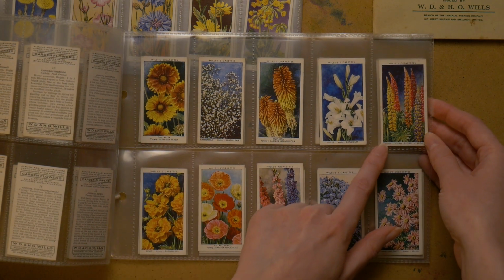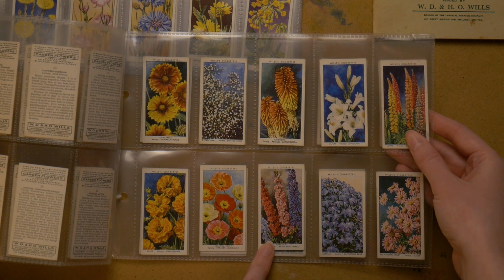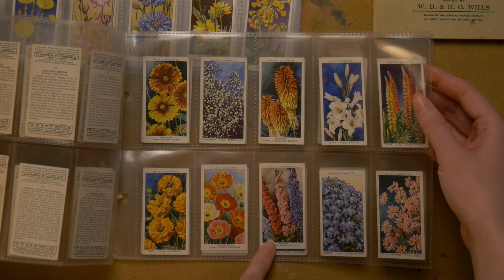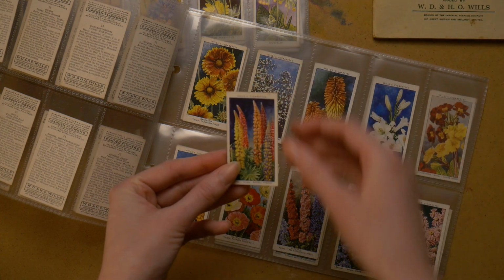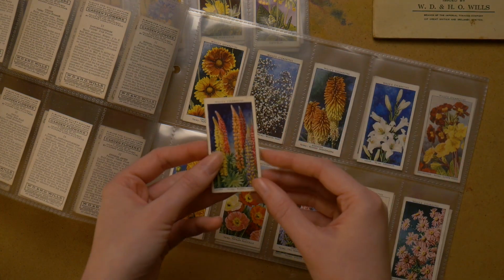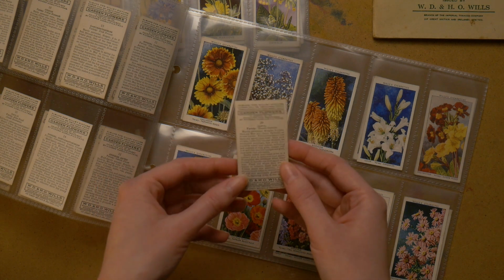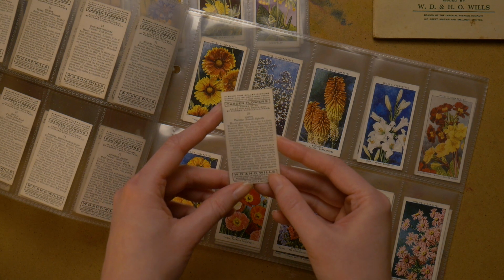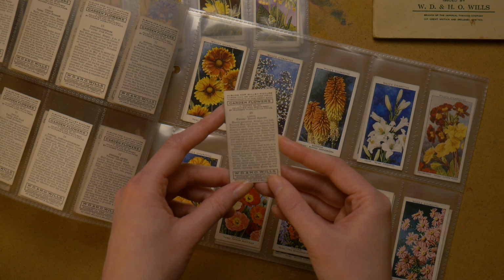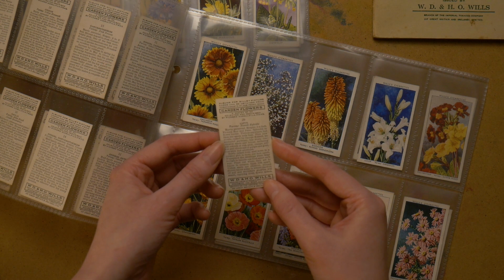Lupins. I like lupins. Larkspur. Larkspur's another poisonous plant, actually. That is poisonous. Let's have a look at lupin and then larkspur. Here's the lupin. What variety is this? Russell hybrids. My mum has lupins growing in her garden. Hardy perennial, height 3 to 4 feet. Flowers May and June. Splendid in flower border. Thrives anywhere but likes dry, sandy soils best.